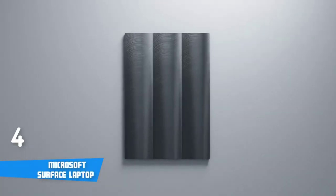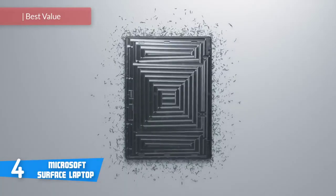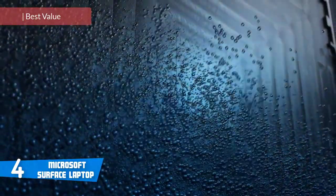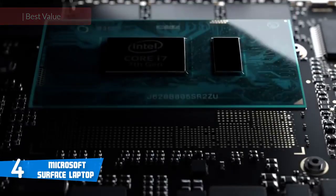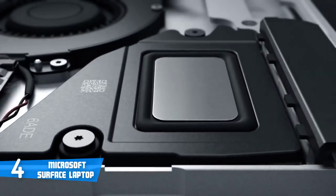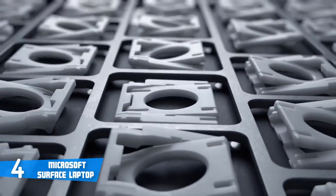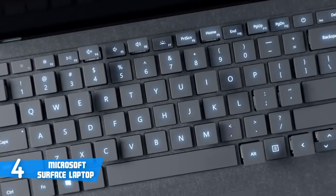At number 4, it's the Microsoft Surface Laptop First Generation. When it comes to Microsoft, we know that this brand is well known for its quality products and performance that give you a really enjoyable experience. Of course, the Surface Book was a real success, but now Microsoft says that it's targeting students with the Surface Laptop, and that's because it comes standard with Windows 10 S, a new streamlined version of the operating system that runs apps only from the Windows Store.